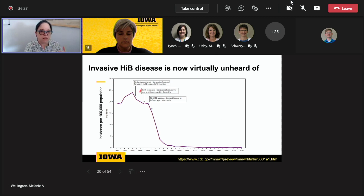And you can see, you don't have to read these words, don't worry, but this is a graph of the incidence of Hib in the world per 100,000 population. And up here is where we were trying to immunize kids with polysaccharides, and it wasn't really working. Here is where we gave our first conjugate vaccine, and then it started to be used widespread for kids who were 2 months old or older. And you can see we've just about gotten rid of Hib disease, which is pretty darn cool.